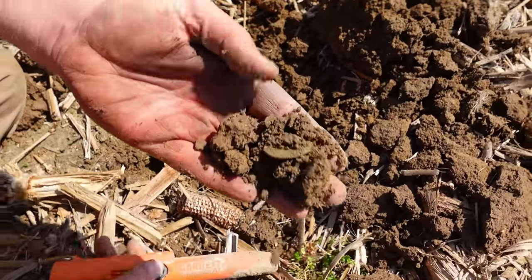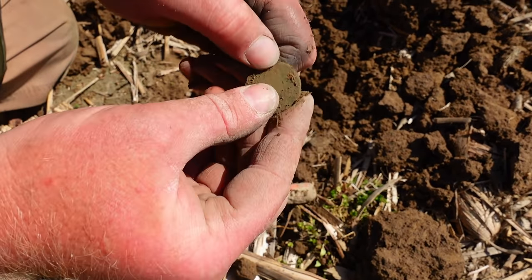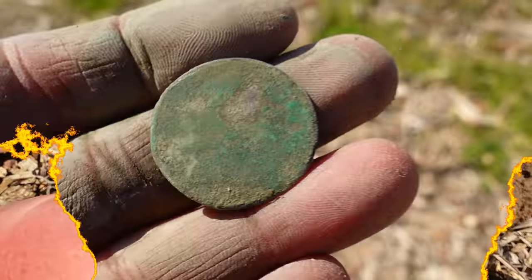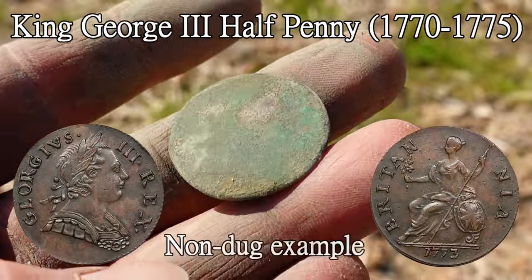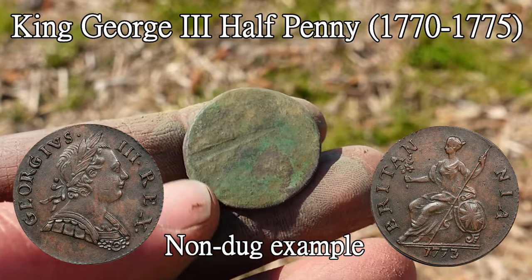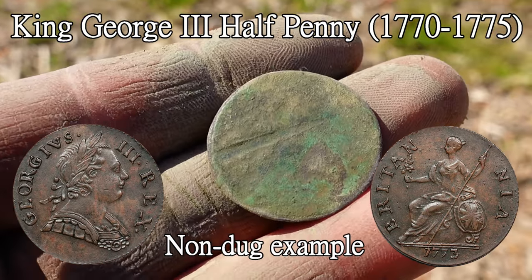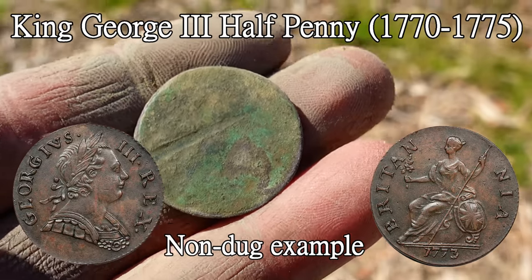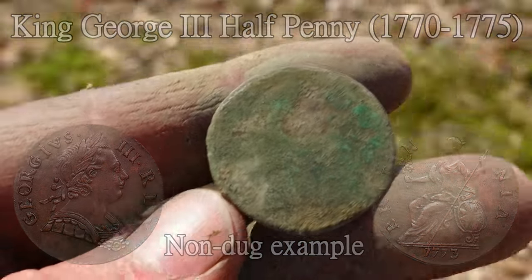There it is. There it is, sir. Second copper on the day. We got details on this one? Well, this one's going to definitely be hard for you guys to see, but it ends up being another KG3. This is the bust side. The lines down here, little Britannia, and the shield is the little brown spot there. And apparently Mark has a coin as well, so let's go check that out.